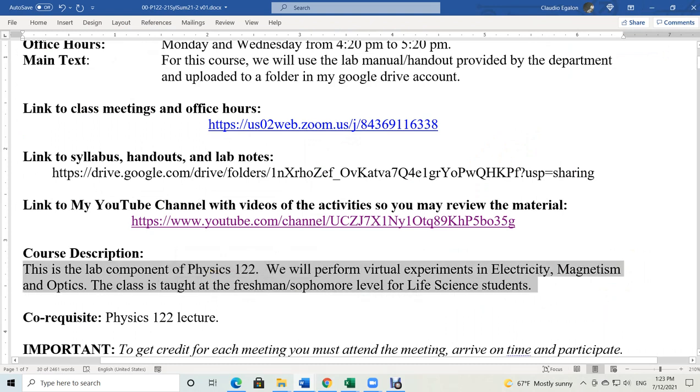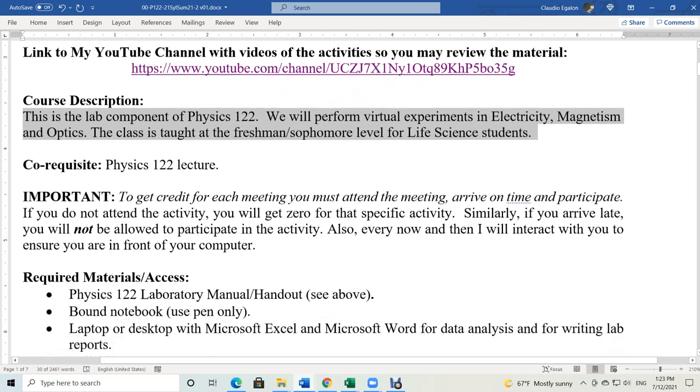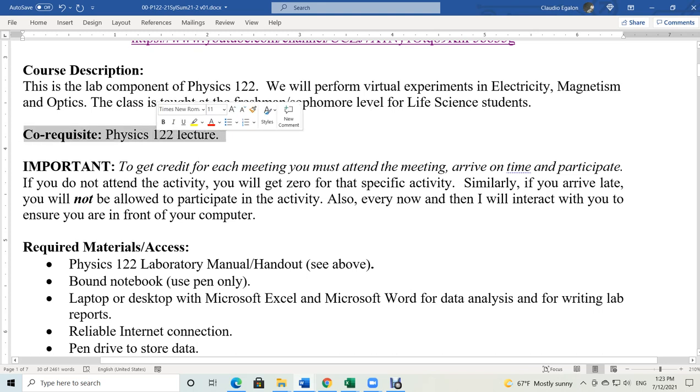Course description: this is the lab component of physics 122. We will perform virtual experiments in electricity, magnetism, and optics. By the way, optics is my area of specialty. I do research on optical fibers. The class is taught at the freshman sophomore level for life sciences students. The physics co-requisite is physics 122 lecture. I'm teaching that as well.